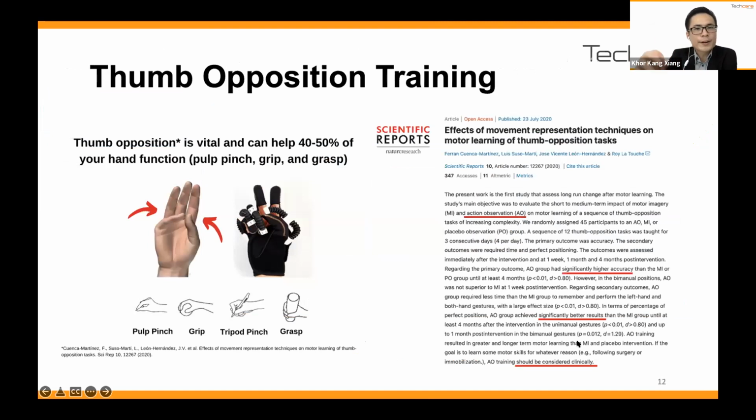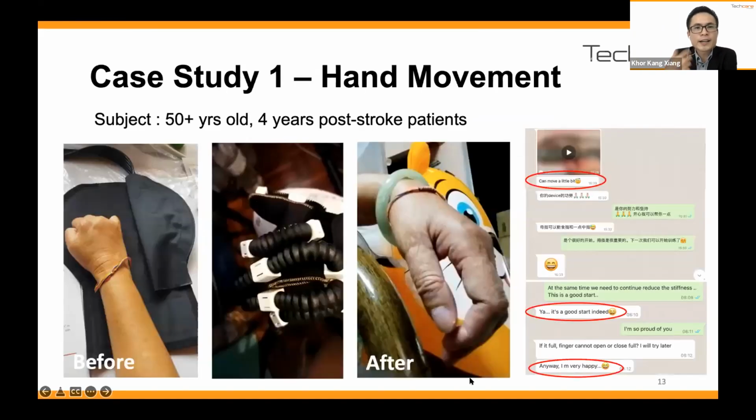One very important thing is thumb opposition training. Research shows that thumb opposition is vital and can account for up to 40 to 50% of our hand function. That's why this robot can also help us do thumb opposition training. We can select what we want to train on each of the fingers, right? And here I'm going to share some case studies.